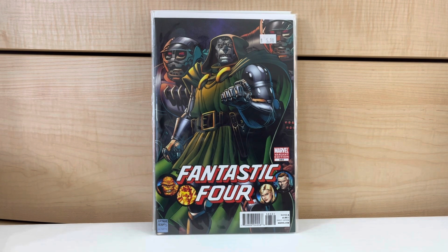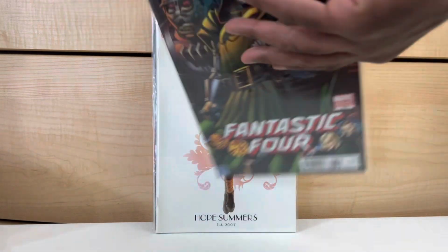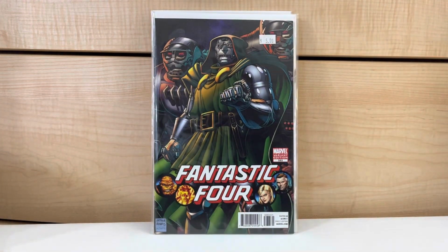I didn't know this book even existed. I came across it. I'm like, this is a great cover. And this is from, I want to say, Hickman's run on Fantastic Four. Do I want to open it up? No, I don't want to open it up. But this is from the run that I was reading at the time, so I'm surprised to see this cover. You know what I'm saying? Because I have the regular cover for this kicking around somewhere.